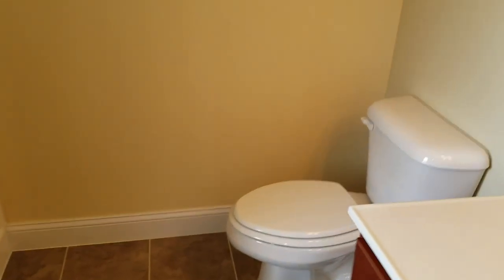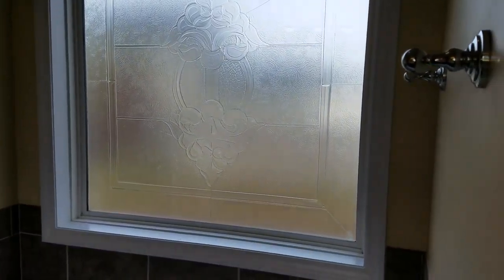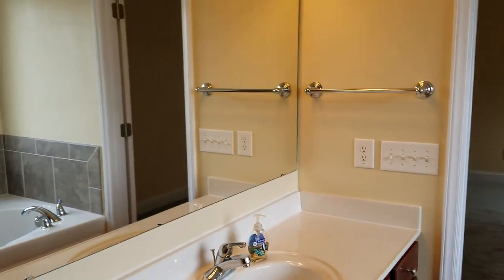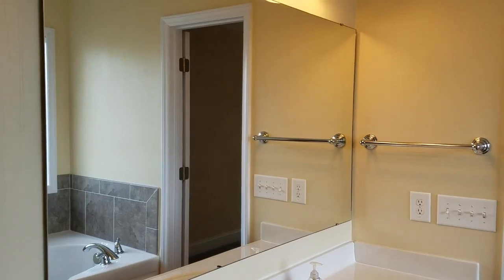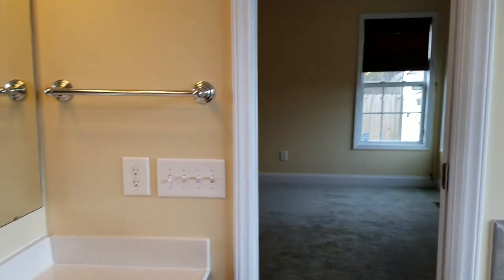There's your commode and a shower unit, shower stall. Nice light, let some ambient light in, but you can't, you know, see through it. Beautiful sink. Big luxurious mirror, so both of y'all can get prepped at the same time, or the family can.